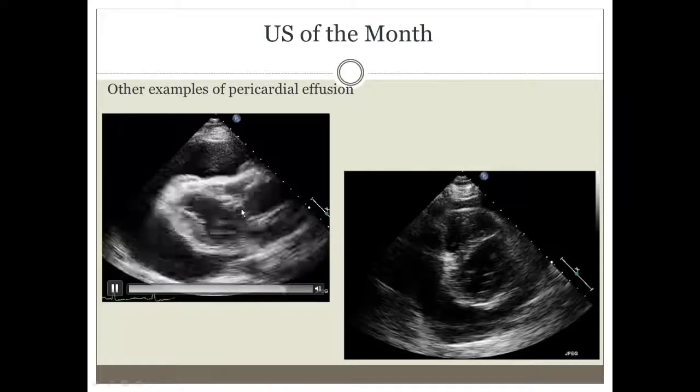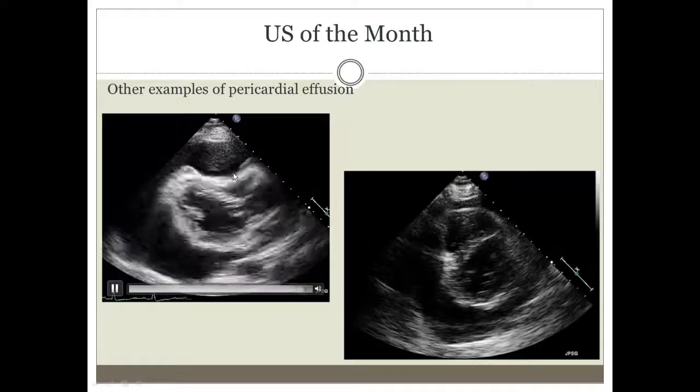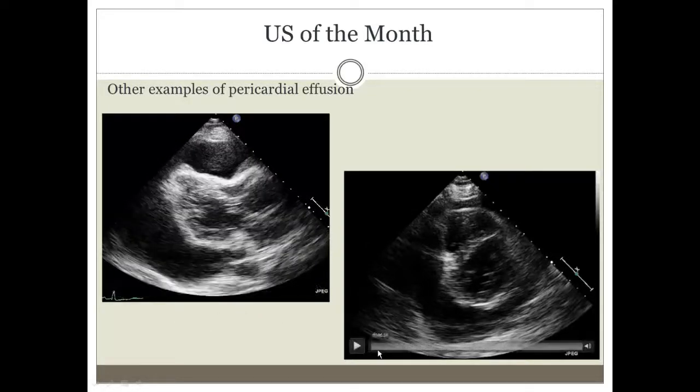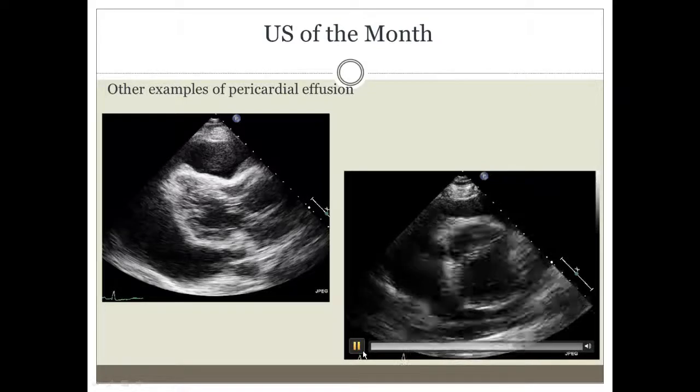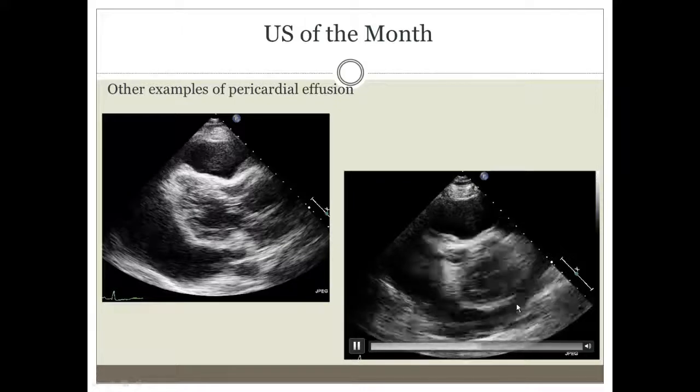And in this parasternal long axis view, you can see that during diastole, the right ventricle actually collapses instead of expanding. Look at that. That's because the left ventricle is expanding at the cost of the right ventricle. Let's look at that same patient in the short axis view. How does that look? We've got the heart floating inside pericardial fluid.